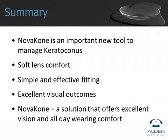So in summary, NovaKone is an important tool to manage keratoconus. We know that we're offering soft lens comfort. We think we have a simple and effective fitting. We're getting excellent visual outcomes, and we hope that NovaKone will be a solution that offers excellent vision and all-day wearing comfort for your patients.